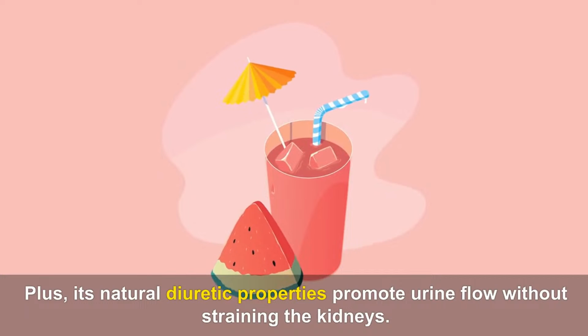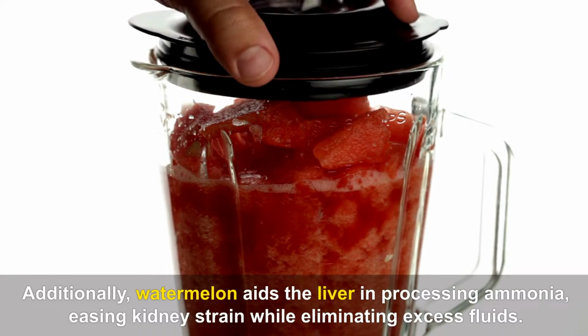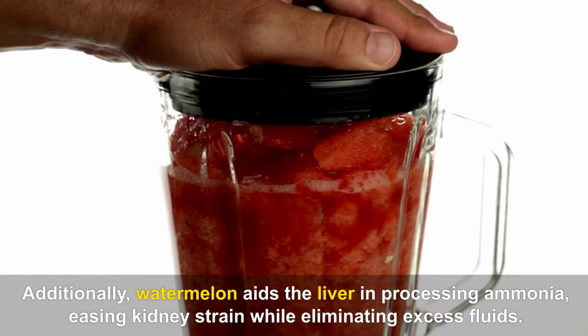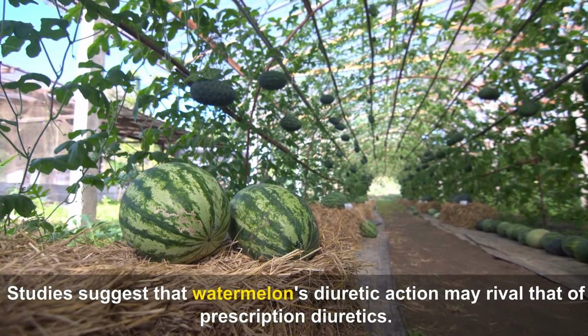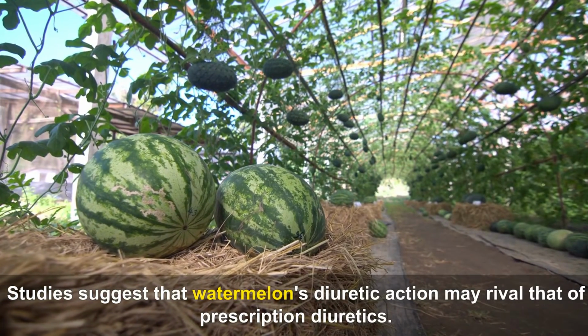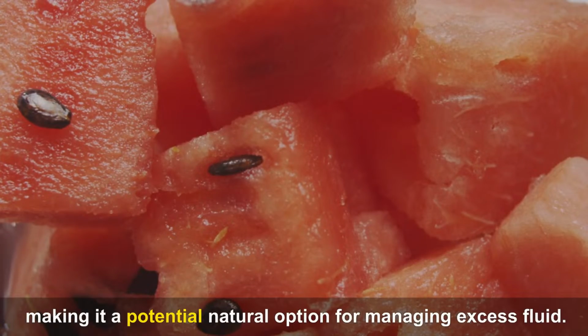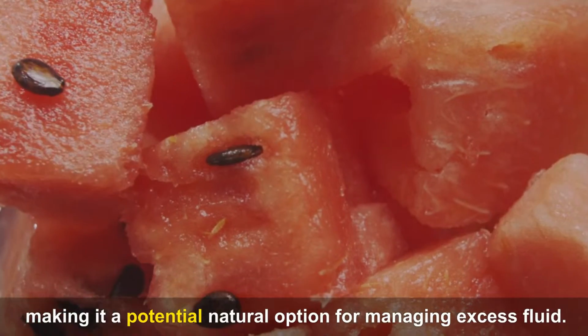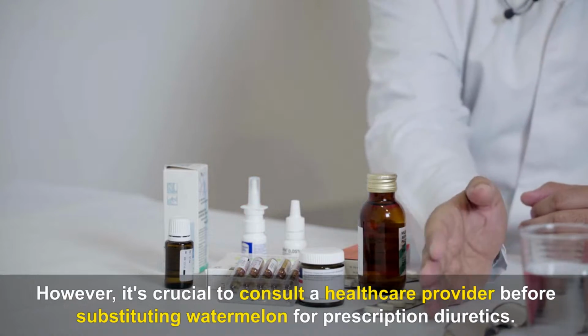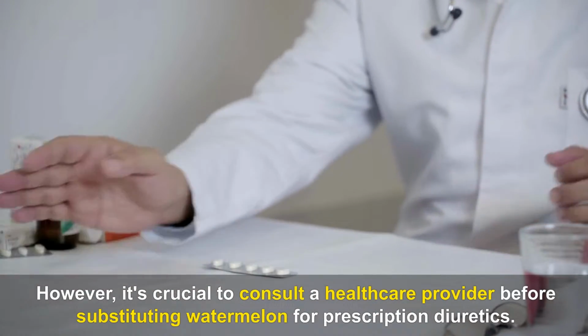Plus, its natural diuretic properties promote urine flow without straining the kidneys. Additionally, watermelon aids the liver in processing ammonia, easing kidney strain while eliminating excess fluids. Studies suggest that watermelon's diuretic action may rival that of prescription diuretics, making it a potential natural option for managing excess fluid. However, it's crucial to consult a healthcare provider before substituting watermelon for prescription diuretics.